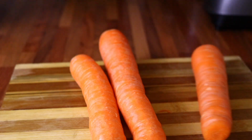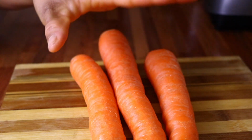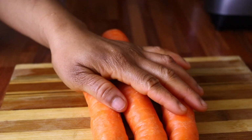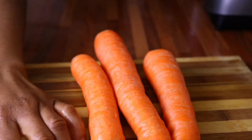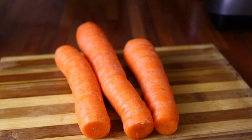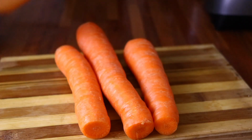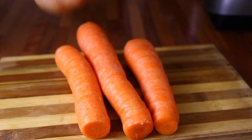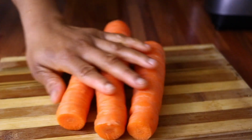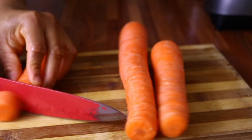So today is another natural healthy hair remedy for hair growth. So we are going to be doing carrot deep conditioner. We all know that carrot oil is good for our hair and is also good for our body, but have you tried carrot deep conditioner? Let's get started. So I am going to slice my carrot.